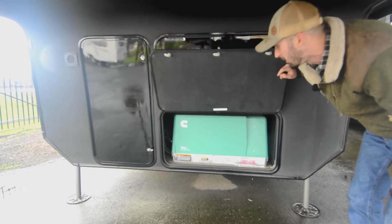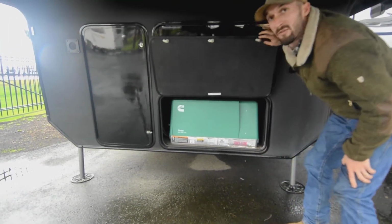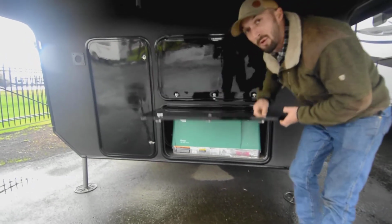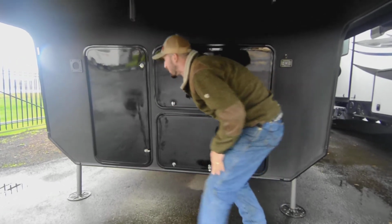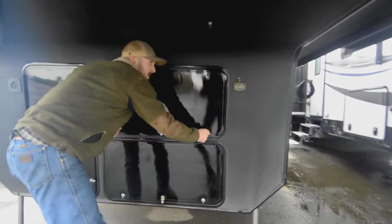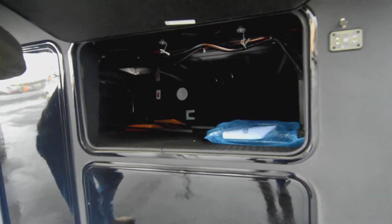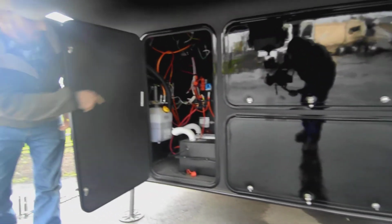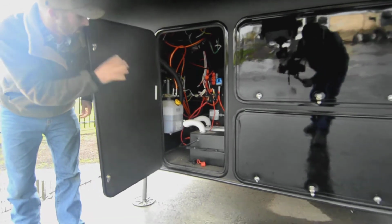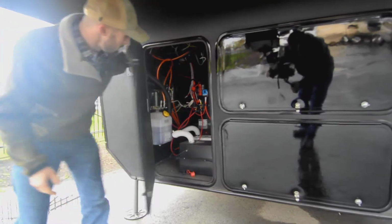This is a gas generator, I believe, actually. Yeah, gasoline, 5,500 watt, plenty to keep you going, keep both AC units on. That is when you're not hooked up to shore power. A little bit more storage here, easy access for leveling gear. I should say quite a bit more storage there. And here just battery bay, solar panel regulator, and so on, but plenty more room if you wanted to add some batteries to this area.